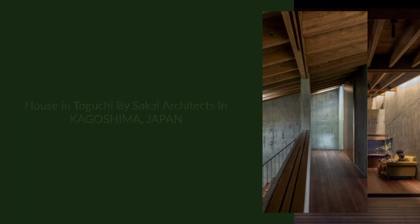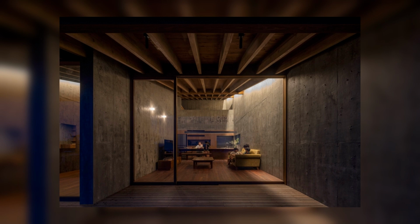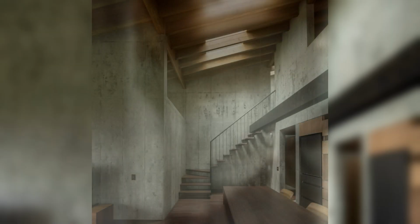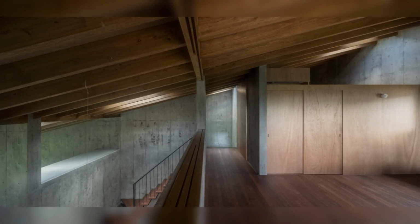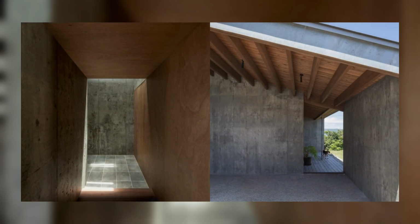The windows, placed to frame commanding views of the sea and the mountains, are equipped with deep eaves to block harsh sunlight. The west facade is completely closed to protect the inside from the extreme western sun and ensure privacy from the road, but skylights are placed above the entrance and staircase to bring in necessary light. The house is designed as a restful space where the residents feel safe and protected while closely experiencing Amami Oshima's abundant nature.